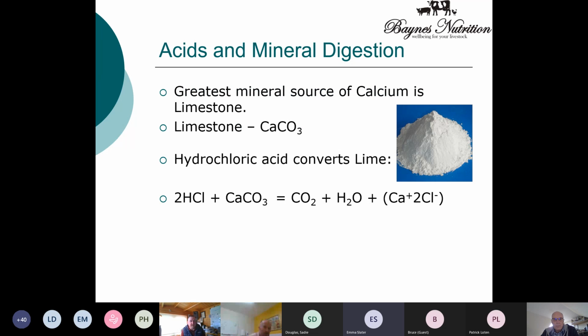And this is quite a good example: hydrochloric acid not only plays a role in protein digestion, but also converts mineral salts into digestible ions. The classic reaction is converting limestone into calcium and other components. So we have the acid here, 2HCl, plus the calcium. When they combine together, we have carbon dioxide, water, calcium, and chloride ions, which can be brought into the bloodstream.